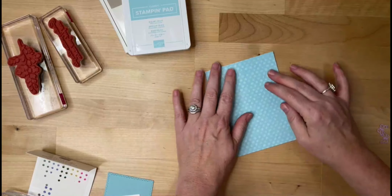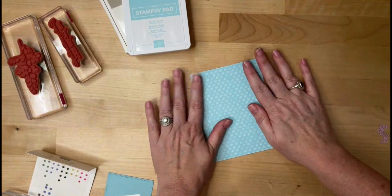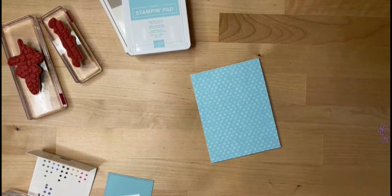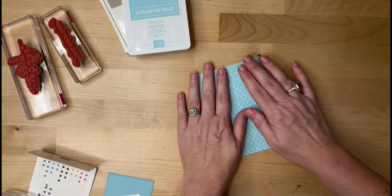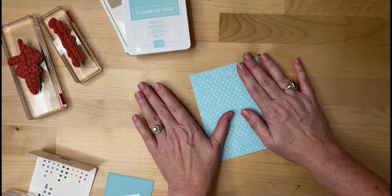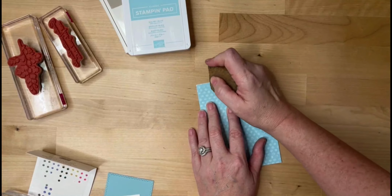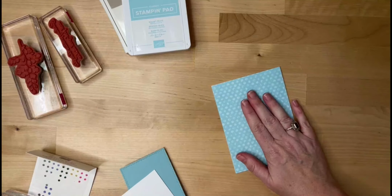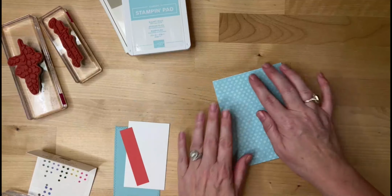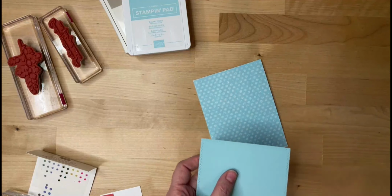Okay, so I don't always cover up the whole piece, but the idea for this card came from the annual catalog. In the annual catalog, there are so many beautiful cards, and the designers do such an awesome job designing the cards, and we need to use them more often. So I am using one of their designs. They had a different paper here, and it was one that I didn't have. So the cool thing is we've got so many more.